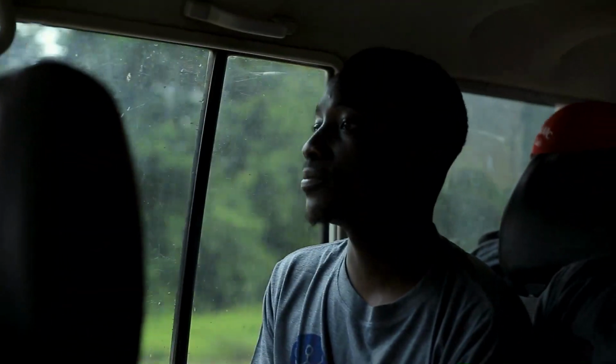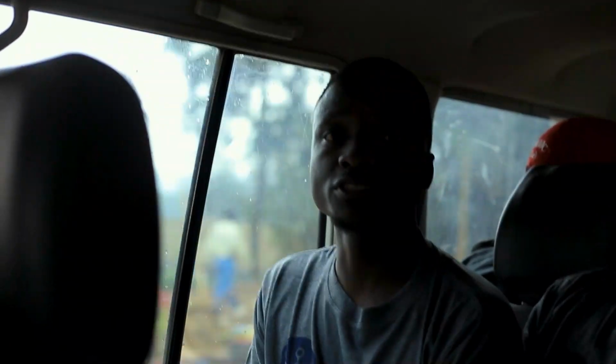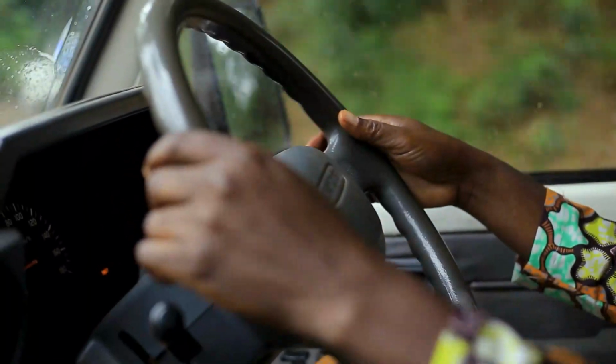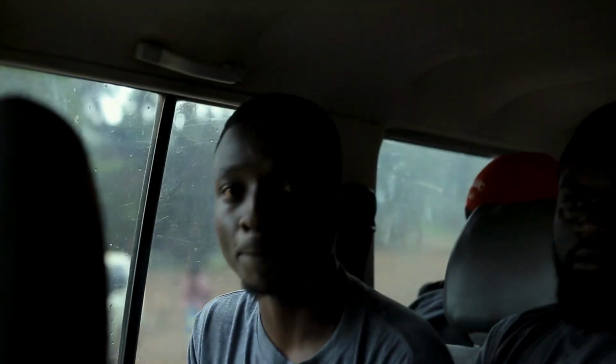As we are going on the way, you know, the Kahuzi Biega National Park is one of the most important regions, ecologically important in Africa and in the world. It has exceptional fauna and flora in Africa, and this is a home to several endangered species like lowland mountain gorillas, as we are going to visit them today.